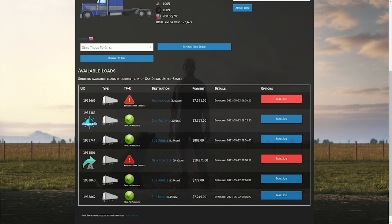What happens is these loads that have company icons, you actually earn reputation with the company. And so over time, you may get better jobs with them or maybe a recurring contract, which is part of a future feature that's coming in the near future here. So always good to take ones for companies when you can, just for that extra benefit. So we're going to take this one.